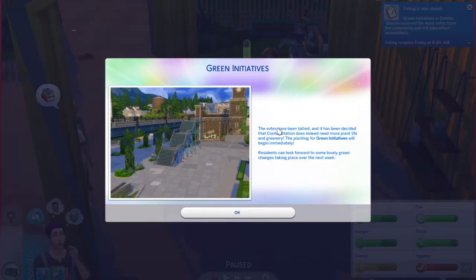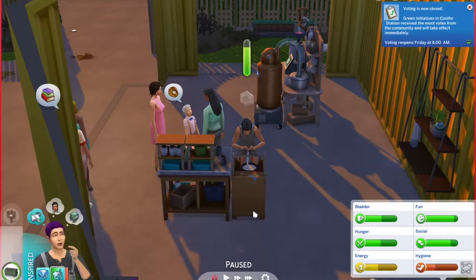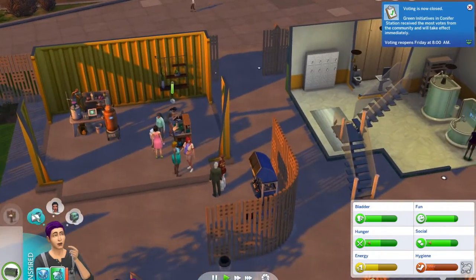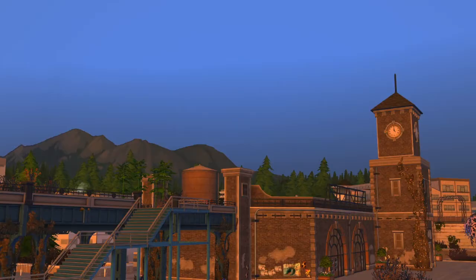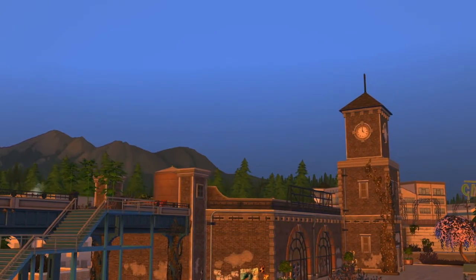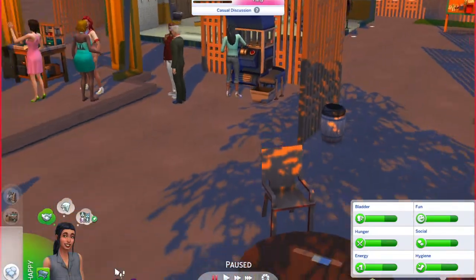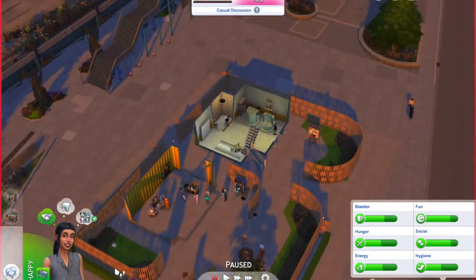Amazing. I just got a notification here, you guys, that our green initiatives in Conifer Station have been passed, and that we can look forward to some lovely green changes taking place in the next week. So cool. Let's zoom out right now and take a look at the station, see if it's changed at all already. I don't notice too many changes with the building right off the bat, but we'll have to keep an eye on it throughout this episode and see if we notice anything changing.